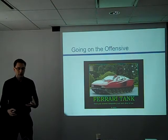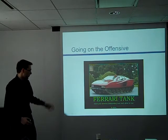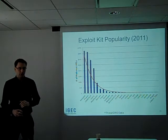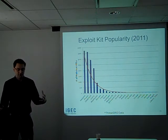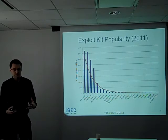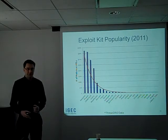So how do we perform collection against the exploitation step of the kill chain? This is my super cool Ferrari tank. First, we need to know what we're dealing with. In order to figure out exactly what we're dealing with, I told you we use these crimeware packs in order to gain access to the different exploits that are going to be used by mass malware. Crimeware packs, like I said, contain somewhere between 5 and 20 exploits, and they're sold for between $200 and $2,000.